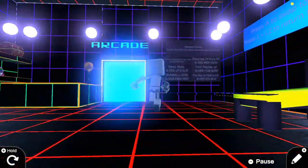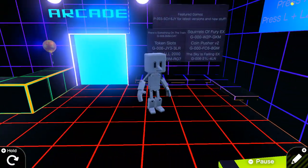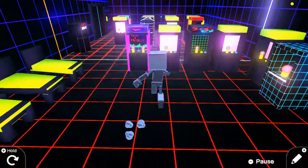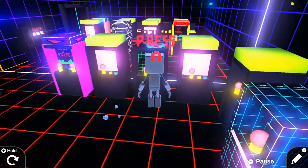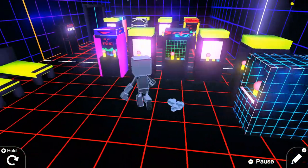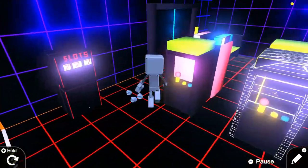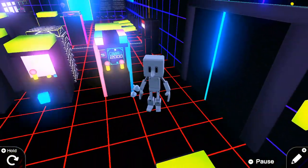If you want to get the codes, you can either go to his programmer ID, or he has the featured games here. His programmer ID is there. I would highly recommend checking out The Sky is Falling and Squirrels of Fury, because those are my favorite ones in here. But there's a ton of other games in here, including Slots, including Gunball, including... Hold on, there's Retrol, there's a bunch of stuff.